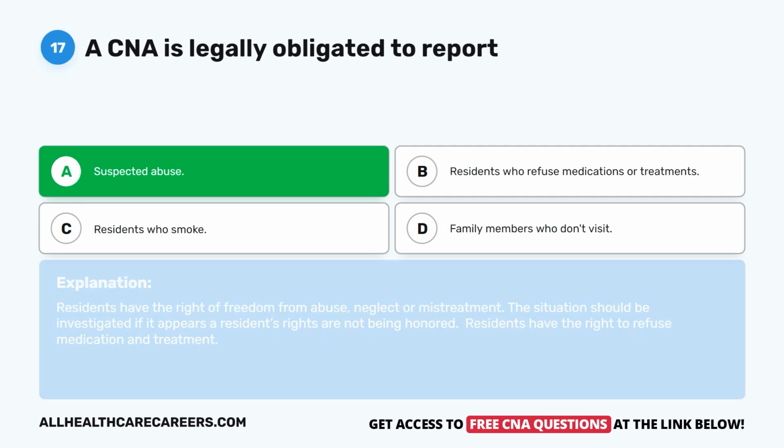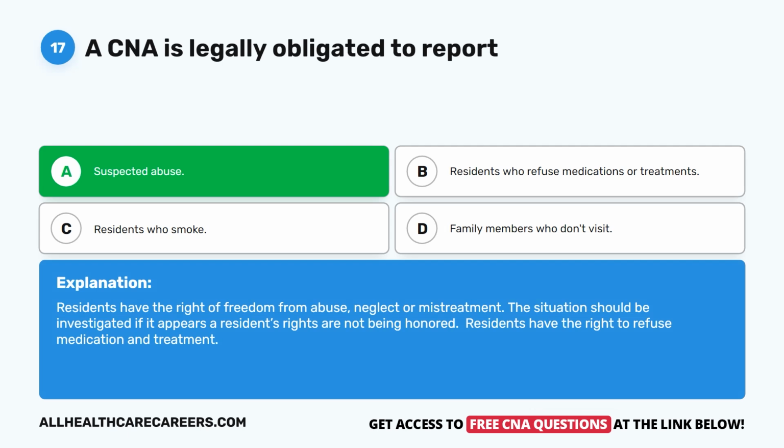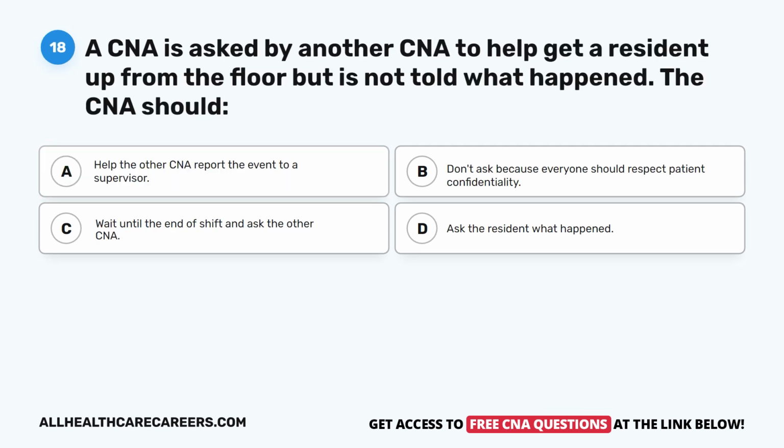Suspected abuse. Residents have the right of freedom from abuse, neglect, or mistreatment. The situation should be investigated if it appears a resident's rights are not being honored. Residents have the right to refuse medication and treatment. Question 18. A CNA is asked by another CNA to help get a resident up from the floor but is not told what happened. The CNA should A. Help the other CNA report the event to a supervisor. B. Don't ask because everyone should respect patient confidentiality. C. Wait until the end of shift and ask the other CNA. D. Ask the resident what happened.